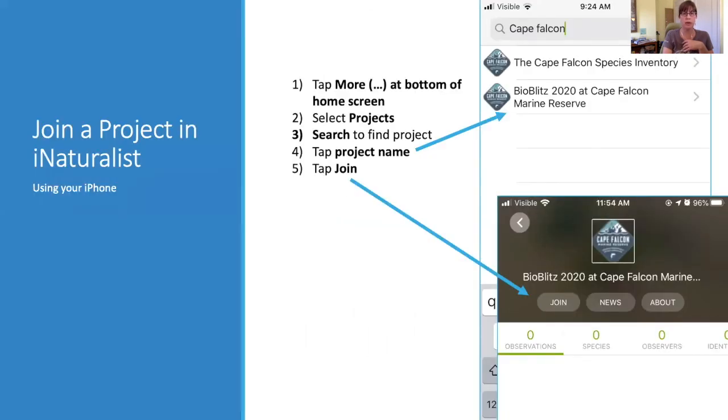To join a project in iNaturalist, at the bottom of your home screen, there's 3 dots. You're going to click for more, select projects from the menu, and then search to find a project. In this example, I've searched for Cape Falcon. These 2 projects come up. I tapped on this project name to open up this screen where there's a join button. You'll notice there's no observations in there yet, but that's because today's the first day of it. Hopefully pretty soon there will be observations in there.